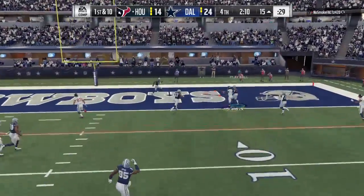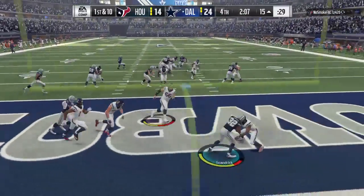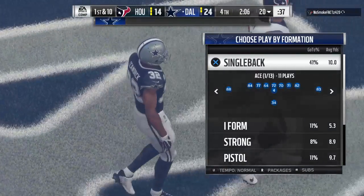From the red zone now, Watson. And this is intercepted, and that should do it. Picked off by Orlando Scandrick. And a big turnover there as his guys will get the football back.